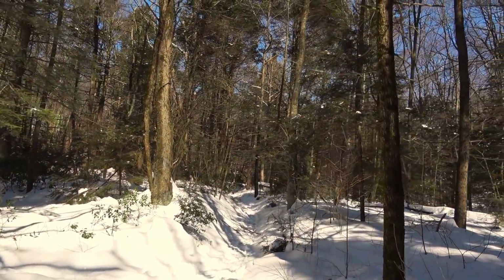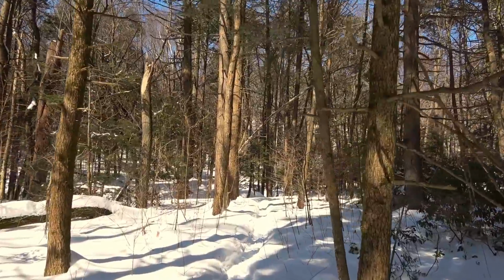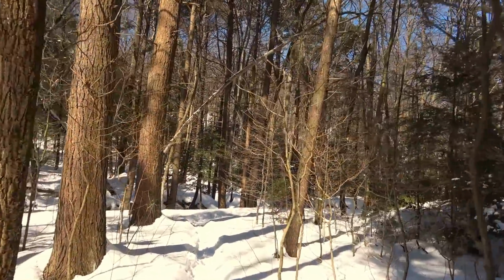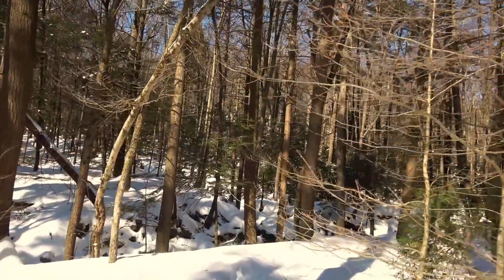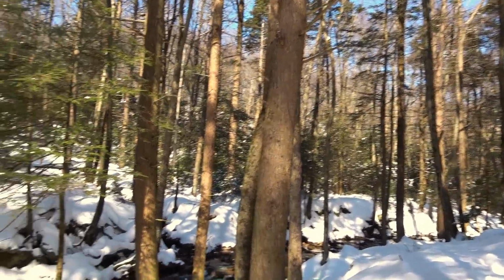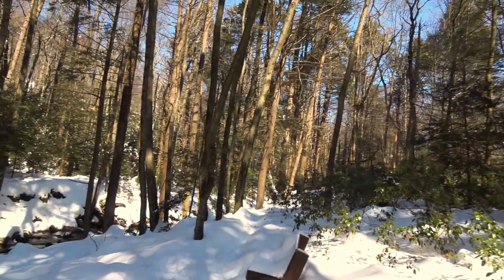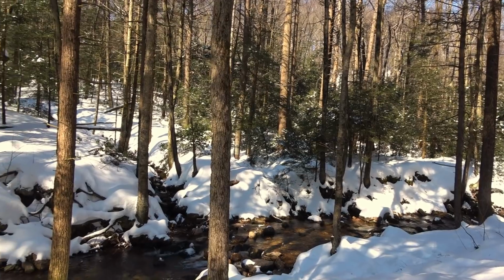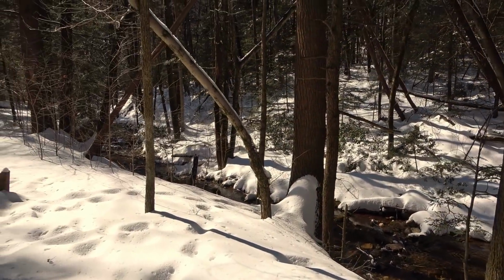Nice, the trail splits. That's the main trail up to the right, but there's a little spot over here with the stream. And you should be able to hear it. It is a beautiful little scene with the snow and the icy cold water.